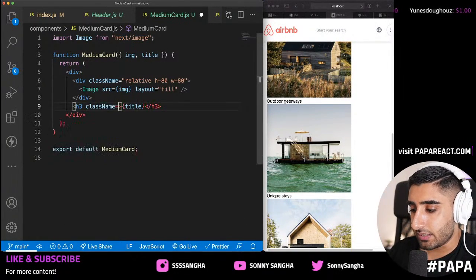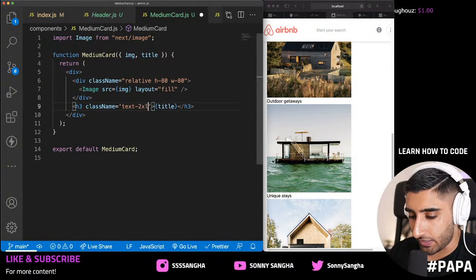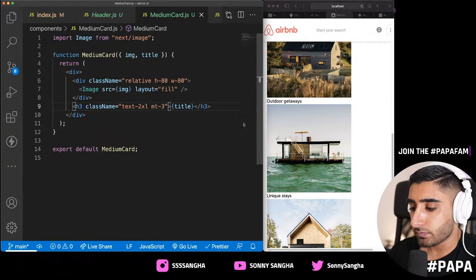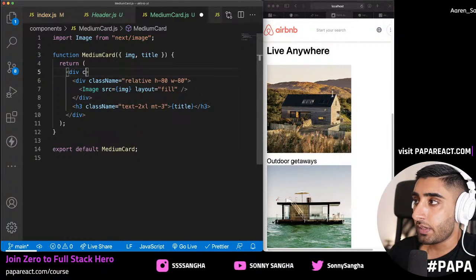First thing I'm going to do is change the styling of that text. It's kind of boring right now. So the text on mobile view should be 2XL, and we're going to keep it as that actually. So the margin top should be 3 to space it out. Okay, looks pretty nice.